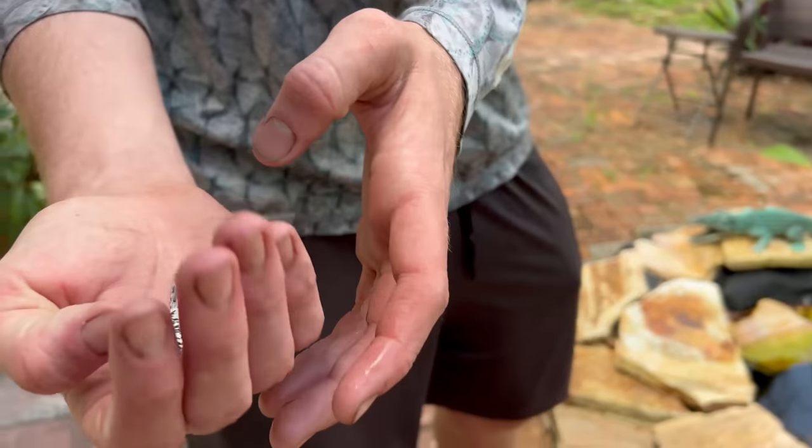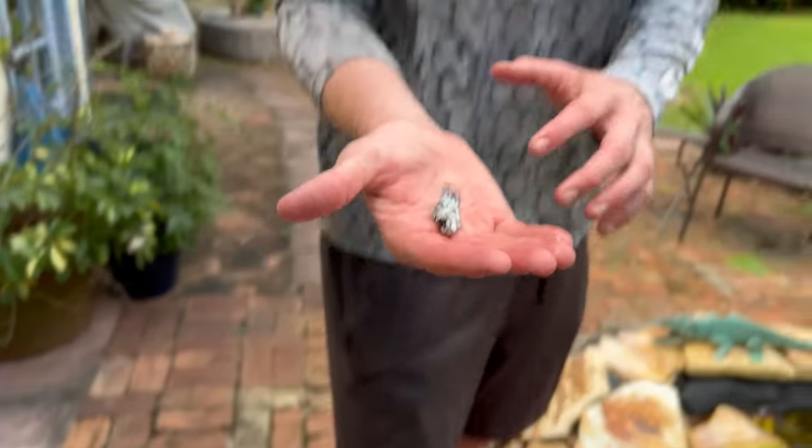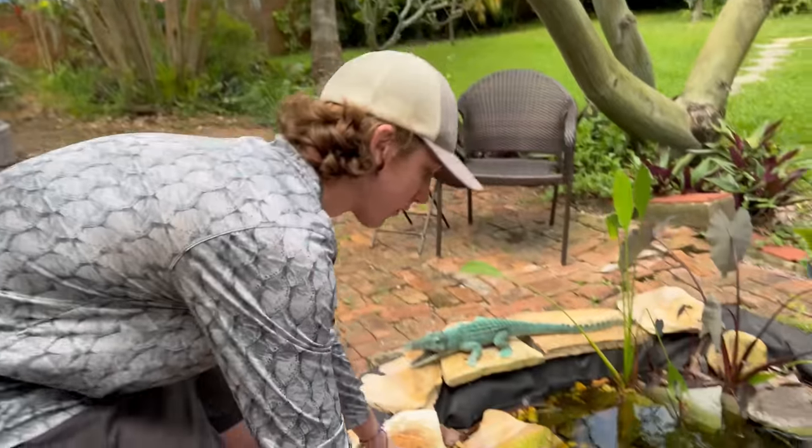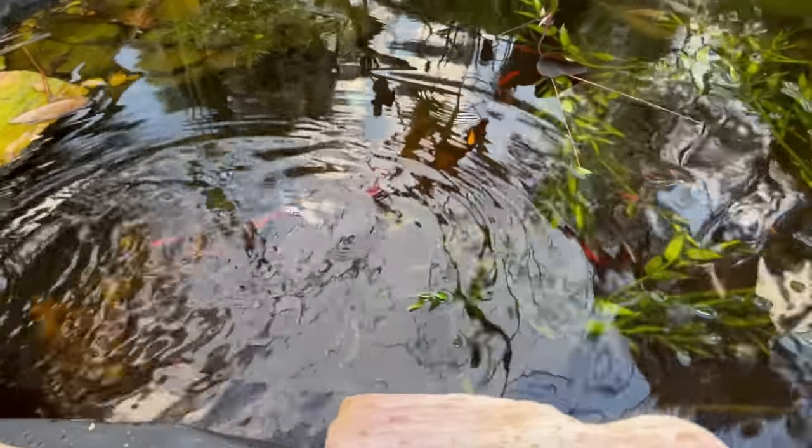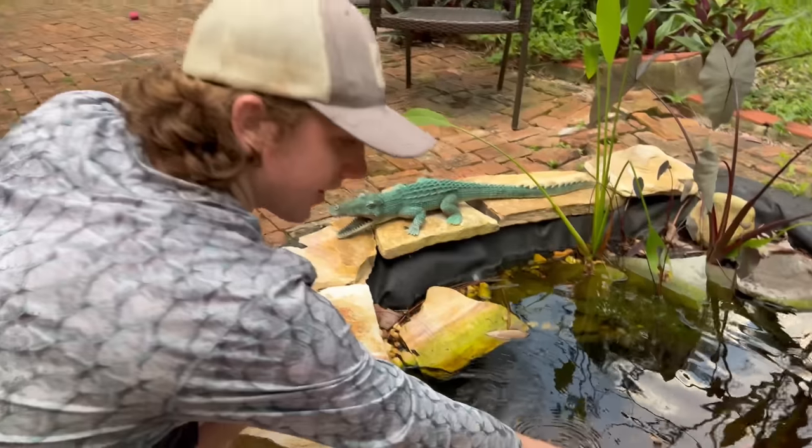All right, you guys, we've made it back to my house. We're here at the mini pond starting things off, and we have the Dalmatian molly we caught. We're gonna be adding him in here. He is so cool. One of the best looking mollies we've ever caught, honestly. Just a giant Dalmatian. And there he goes. Look at him down there. Awesome. Look at all the little fish, guys.